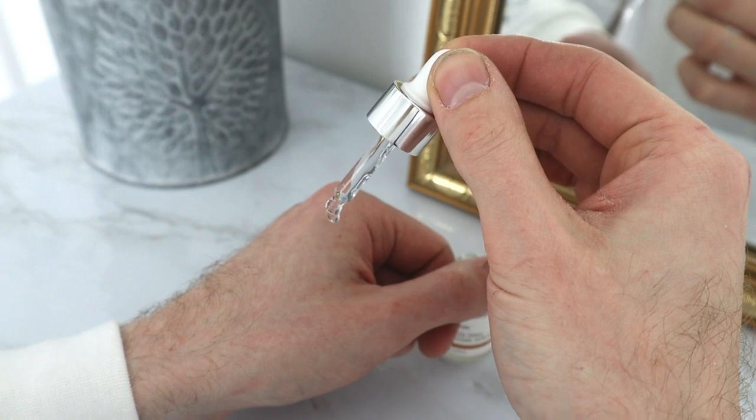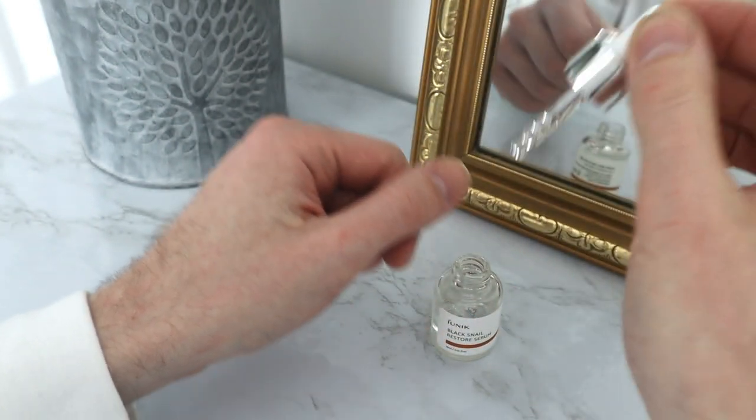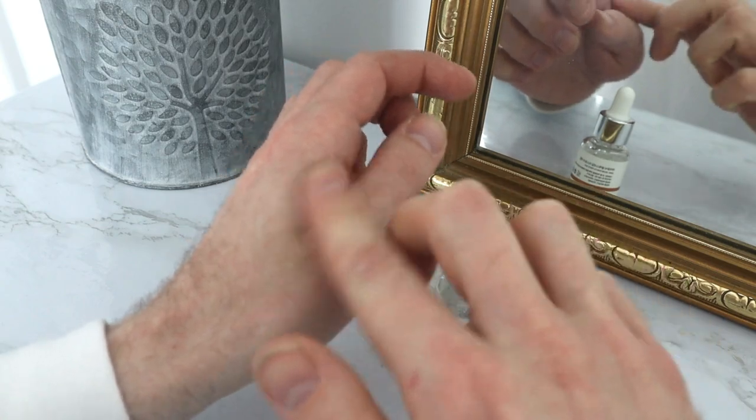This actually contains 70% black snail secretion filtrate and also 10% Centella Asiatica leaf water. This serum is going to help to hydrate, but it's also really going to help to calm and soothe irritated and inflamed skin. And if you are new to Korean skincare or snail secretion filtrate as an ingredient, the property of snail secretion filtrate is to incredibly hydrate the skin, and it has some anti-aging benefits because it is so hydrating, and it also helps calm and soothe any redness and irritation on the skin.